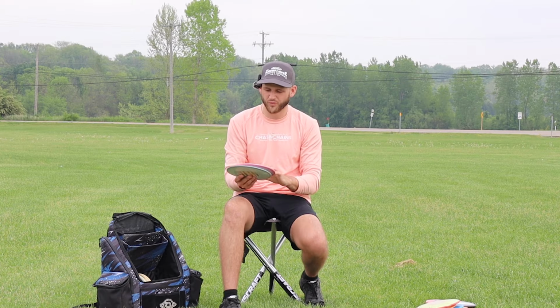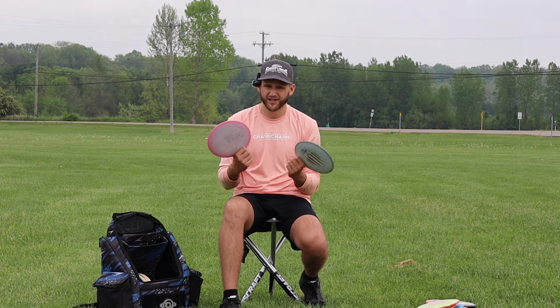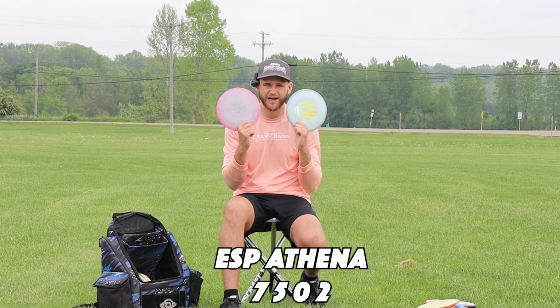Moving on to one of my favorite fairway drivers right now, to be honest with you. Very straight with that nice subtle fade is the Athena. These things are absolutely money.